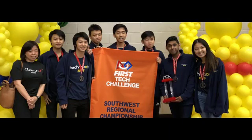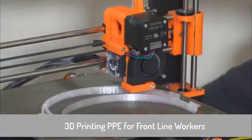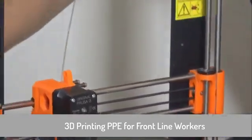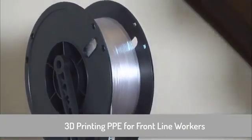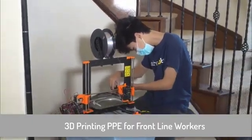They are an award-winning team in First Tech Challenge robot building competition. Through competition and camps, these students learned how to use a 3D printer. When they hear there's an overwhelming need for personal protective equipment at the front line, they figured out how to design and print face shields in a 3D printer.